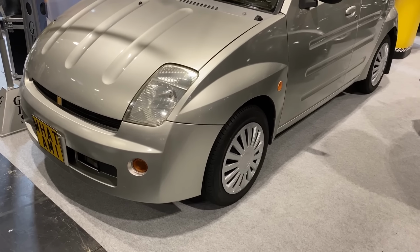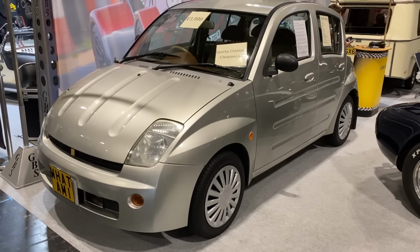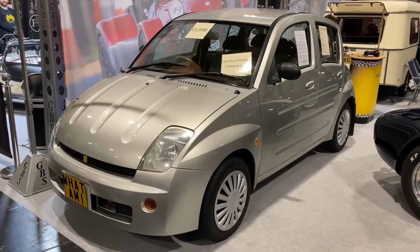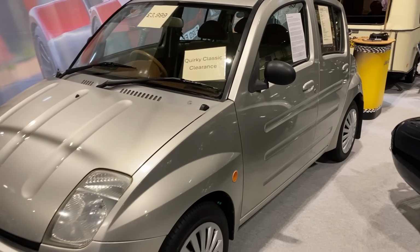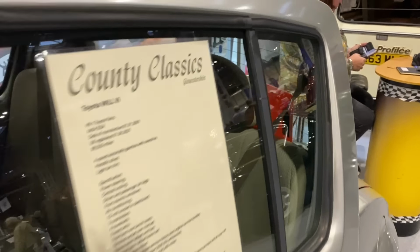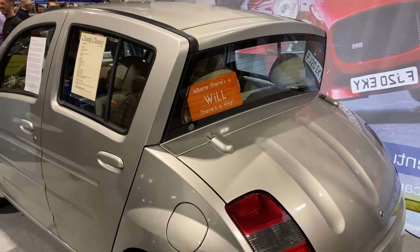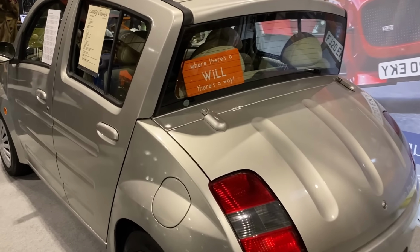Any ideas what this is? Well, it's a Toyota Will VI. Still none the wiser? Well, apparently it's based on the Mark 1 Yaris, with Mark 1 Yaris mechanicals. It looks like the love child of a Ford Anglia and maybe a VW Beetle from the back. Certainly interesting styling there, without a doubt.